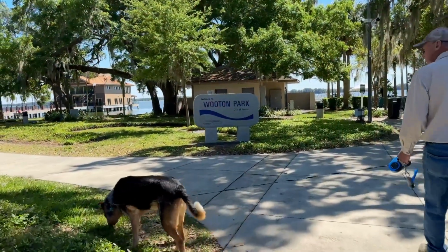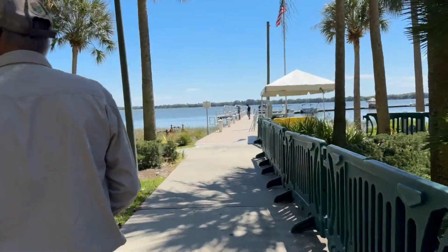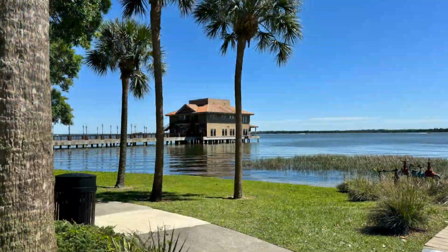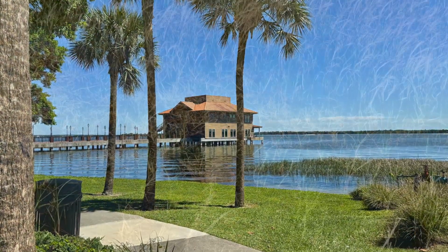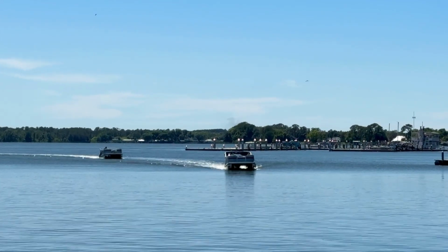It's bursting with wildlife. Alligators line the lake, and we saw a number of birds too. It has a great children's park and splash pad. Kinda wish our grandson was here. It's a great place to walk, and it butts up to Lake Dora.